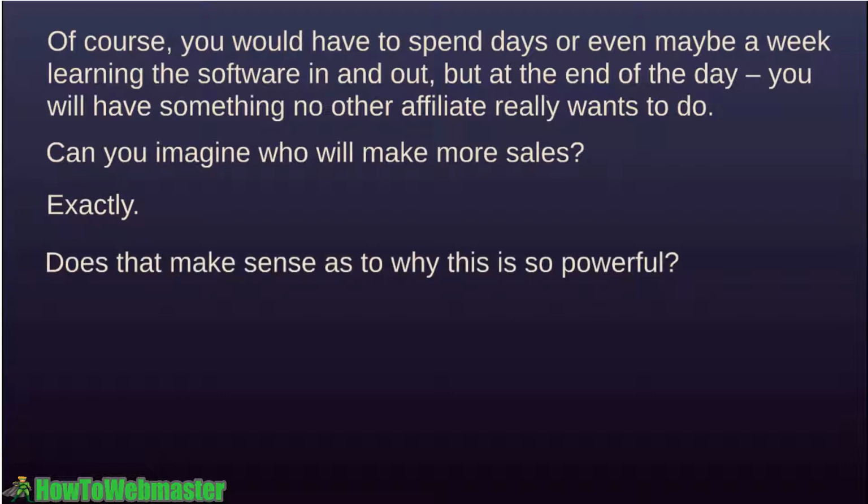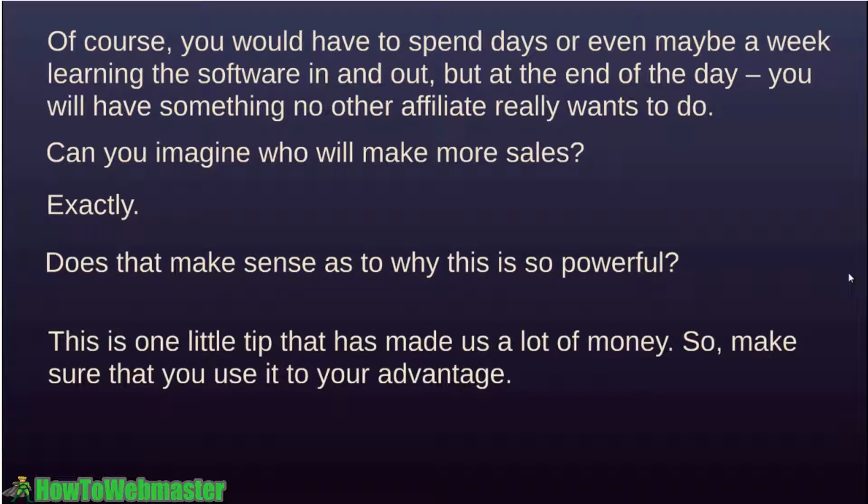Does that make sense as to why this is so powerful? So this is one little tip that has made us a lot of money. So make sure that you use this to your advantage.